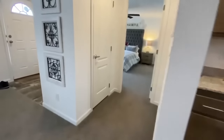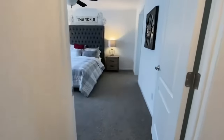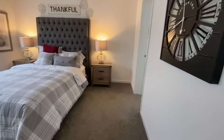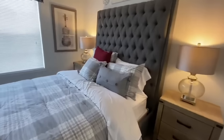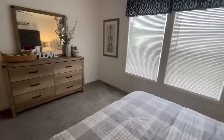Oh, we forgot a closet. There's a closet here. There is a closet. Ooh, tiny. This is a tiny hallway. The closet's not tiny, the closet's nice. All right, and into the master bedroom. These guys down here have really set up their homes nice.